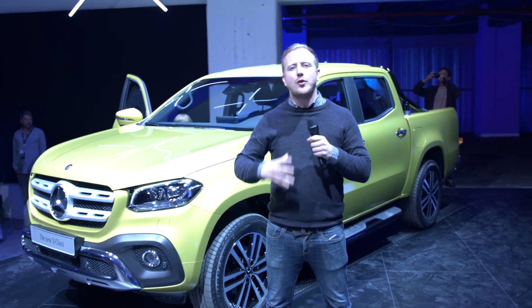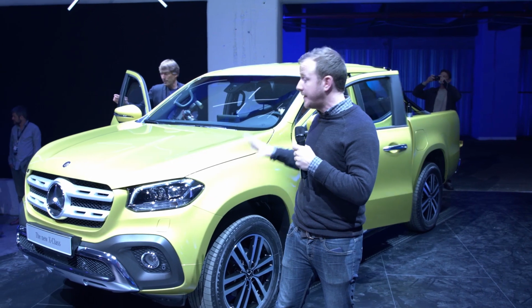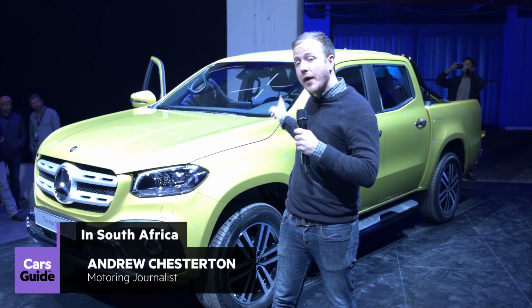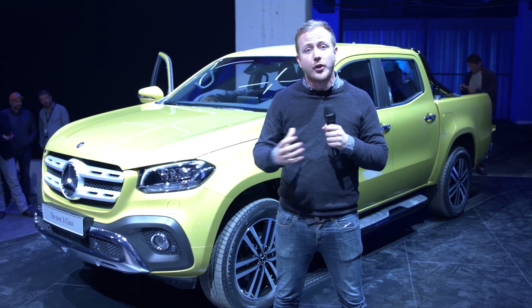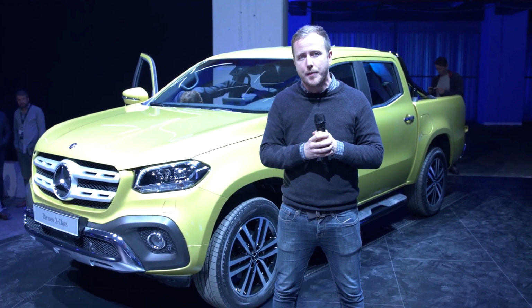We've seen the concept vehicles, the camouflage cars and the endless teasers, but the wait is finally over. This is the finished version of the Mercedes-Benz X-Class, or what Benz is calling the world's first premium ute. But it's not just looks and no substance, it'll carry 1.1 tonnes, can tow up to 3.5 tonnes, and Benz promises we'll be able to go off the beaten path with the best of them.